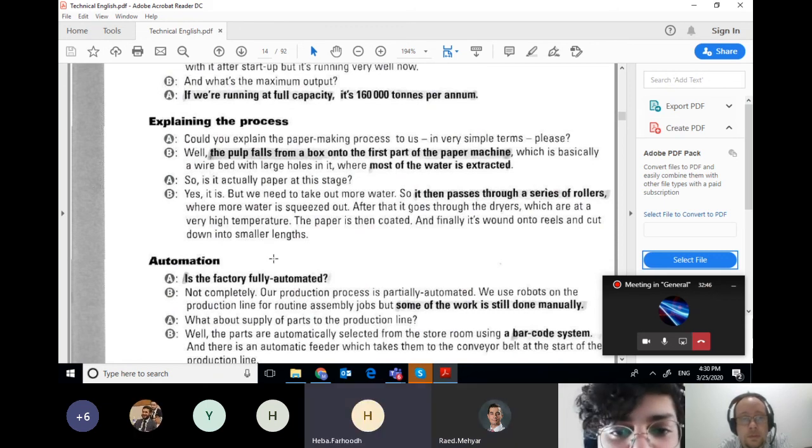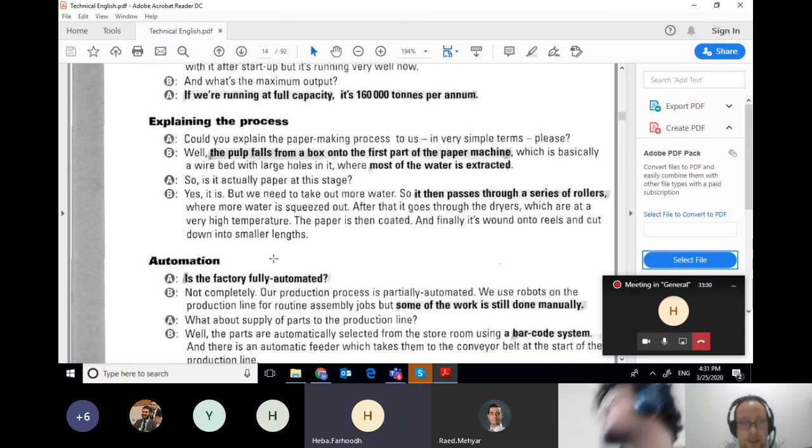Okay. Could you explain the paper making process to us in very simple terms, please? Well, the pulp falls from a box onto the first part of the paper machine, which is basically a wire bed with large holes in it, where most of the water is extracted. Good. So, is it actually paper at this stage? Yes, it is, but we need to take out more water, so it then passes through a series of rollers, where more water is squeezed out. After that, it goes through the dryers, which are at a very high temperature. The paper is then coated, and finally it's wound onto reels and cut down into smaller lengths.